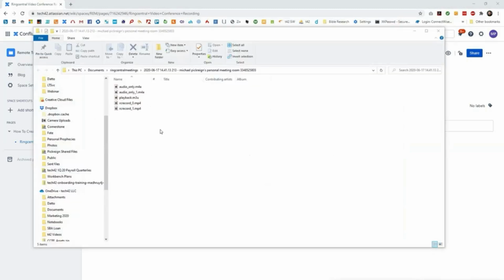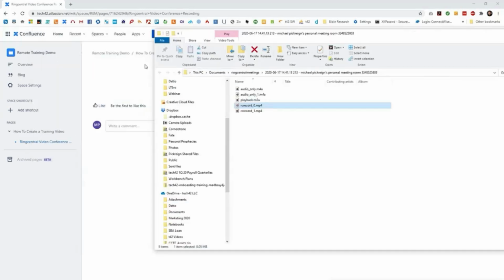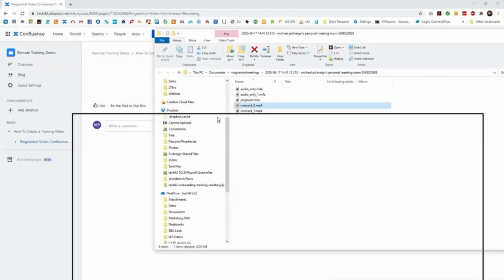Okay, so our recording finished converting to a format that we can use. And if you hit record and stop more than once, there might be two videos here. So I got two different videos from my recording session. But what we can do then is take those videos and directly upload them into our web session here.